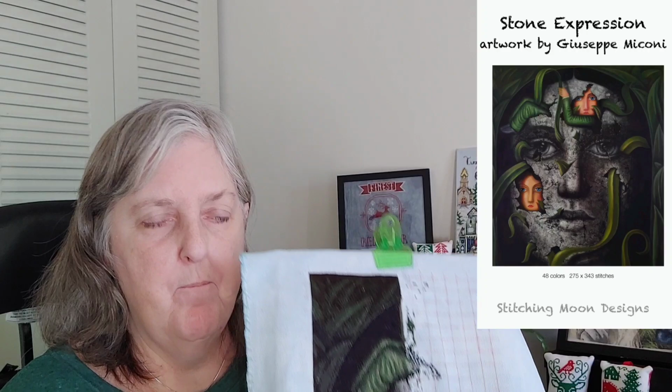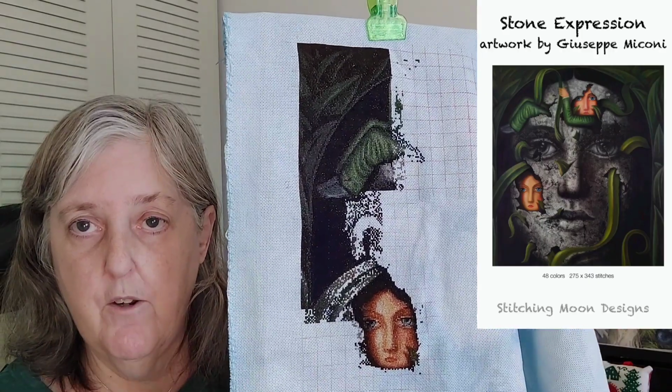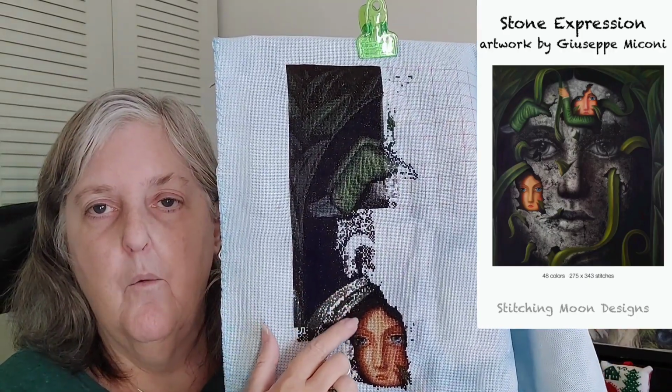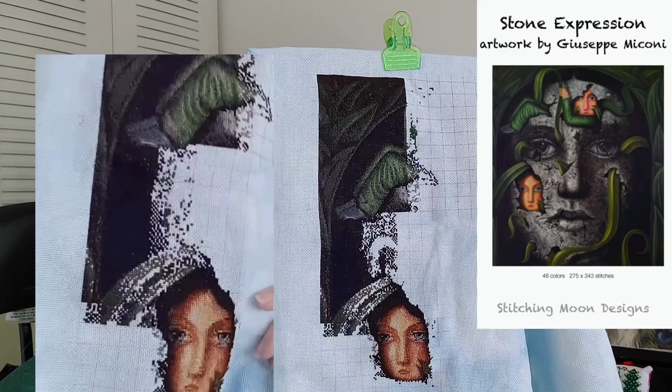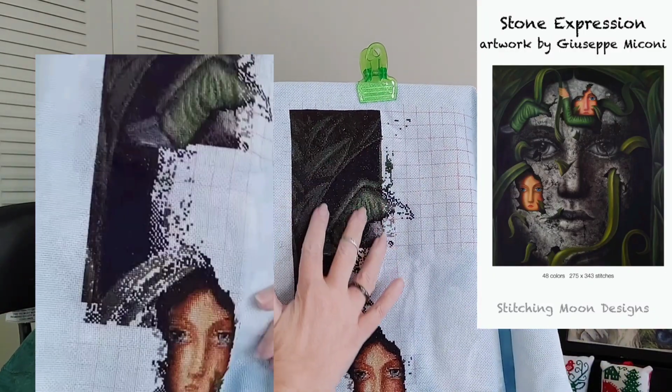was Stone Expression. The artwork is by Guiseppi Miconi. He's an Italian living in Norway, and so Megan, who is StitchingMoonDesigns on Etsy, got permission from him to chart his pieces, and this is one of them. And what I did, here's where it was before. And I didn't get a good picture. This I didn't touch at all this month.